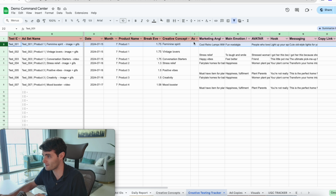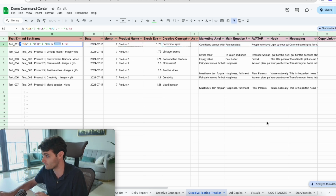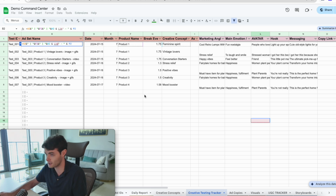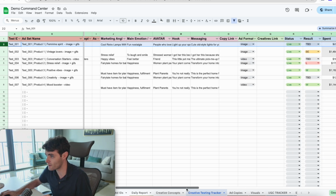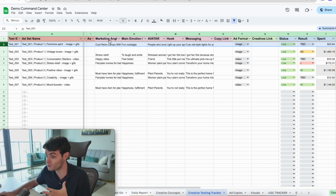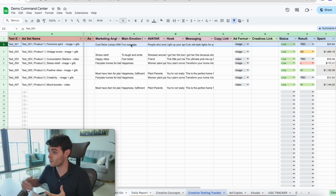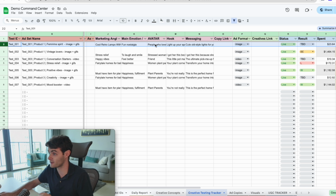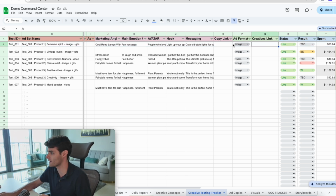Then we record that, and this is all automatically done through some formula that my team prepared here. So basically, once we record this, we record on the sheet the marketing angle that we used for this specific creative, the main emotion that we want to portray, and the avatar customer that we're trying to target with this creative test. The hook, the messaging, the copy, right? These are blank because it's a demo sheet, but you can fill it up yourself.